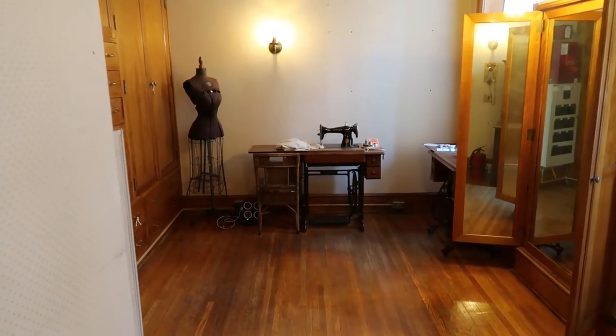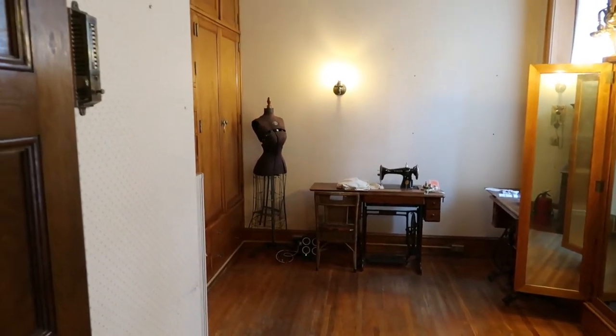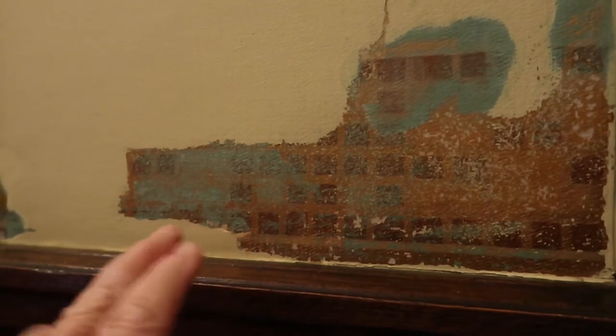So we are back down on the main floor. It says there's a sewing room over here. Let's take a look at that. So here is a sewing room. I saw some of those sewing forms in the storage area earlier. I didn't point it out, but I saw it. And I wonder what this is, if that is a remnant from underneath that was painted over. That's what I'm guessing. Certainly not going to touch it.